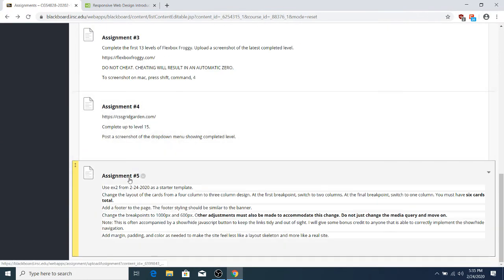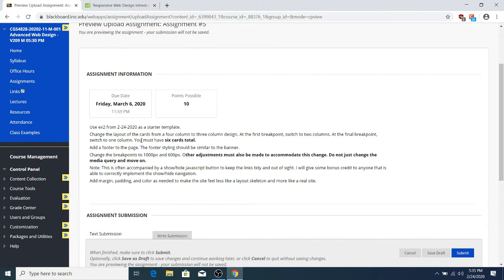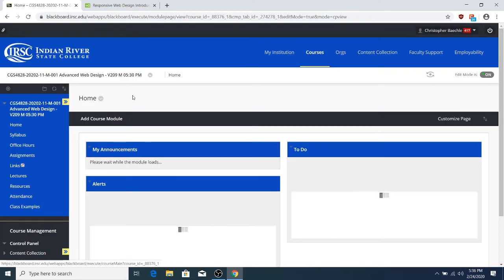Assignment number 5 is considerably more involved. These were only worth 5 points. This is 10 points. We'll go over this, but as you can see here, it uses code from today's example, and then I tell you to make some modifications. So there's that.